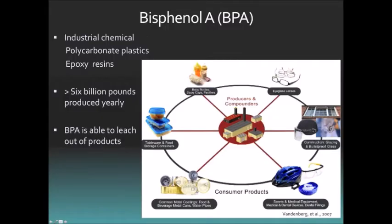I don't have to tell this audience that BPA, bisphenol A, is everywhere. It's in plastics, it's in resins, we've all been exposed to it, the environment is full of it, and in addition, it leaches out of products.